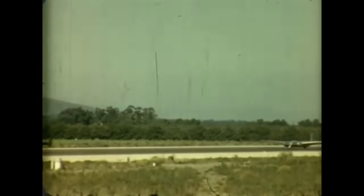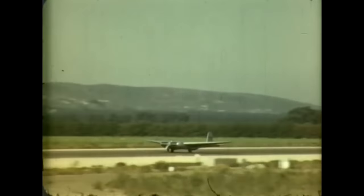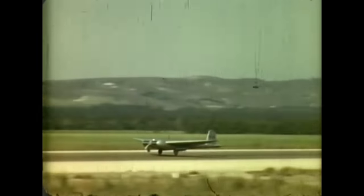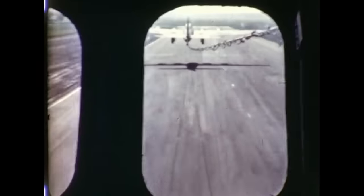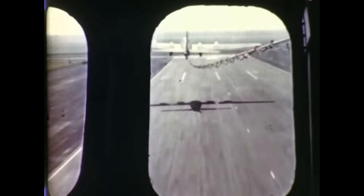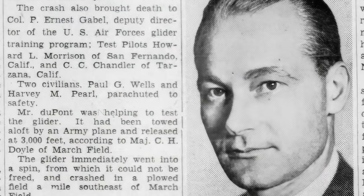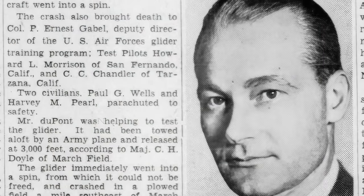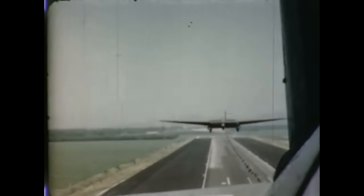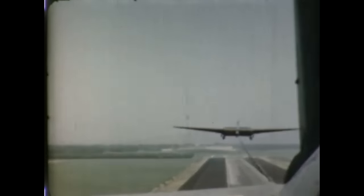The maiden flight test of the MC-1 began on the 19th of July 1943 at March Field, California. The first test run proved to be a success and was commended by military and business observers. A second test flight was scheduled at March Field on the 11th of September 1943, but this run ended in disaster. Among the crew and passengers aboard the glider were notable aviator and businessman Richard Chichester DuPont and military glider specialist Colonel Ernest Gable, who was set to pilot the MC-1 for its demonstration.